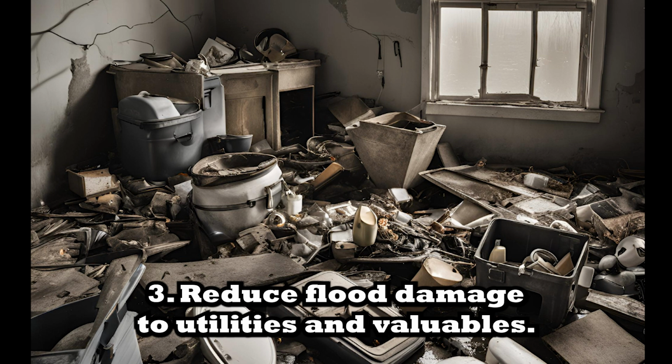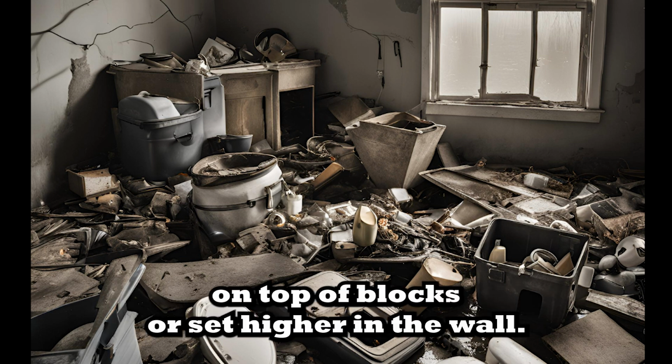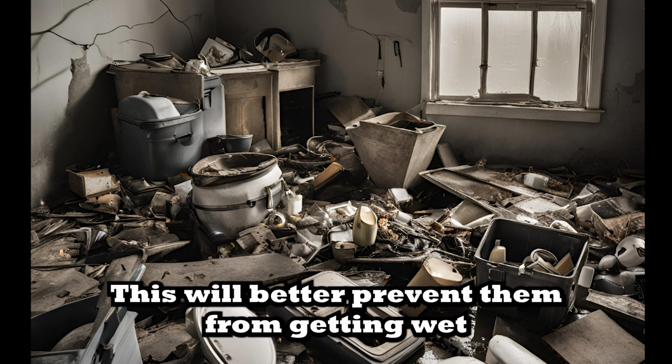3. Reduce flood damage to utilities and valuables. Raise up your furnace, water heater, and electric panels. They should be installed on top of blocks or set higher in the wall than normal. This will better prevent them from getting wet.